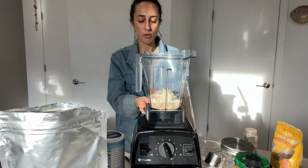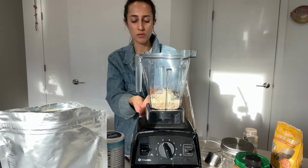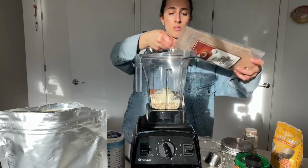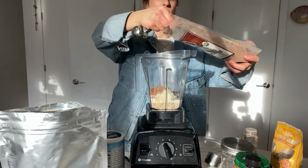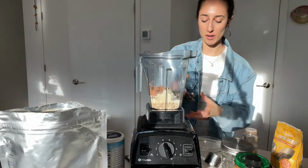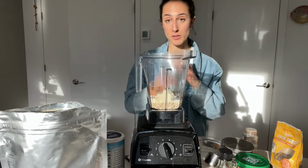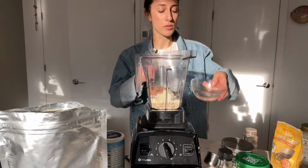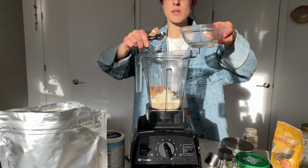I'm gonna do 2 teaspoons. It's a half teaspoon. 2 teaspoons of cacao powder. Alright, I already melted the coconut oil, so I'm gonna put in 2 tablespoons of that.